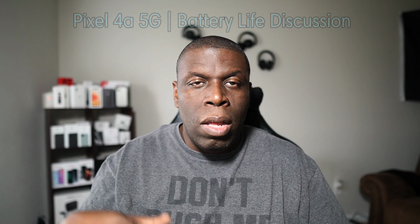Today we're going to talk about the Pixel 4a's battery, the 4a 5G to be specific. This phone has a 3,885 milliamp hour battery inside, and it's coupled with 6 gigs of RAM with the Snapdragon 765G. This is an important thing because the way the resources are being used, from the amount of RAM that you have, coupled with the processor and the size of the battery, should help you get really solid battery life.